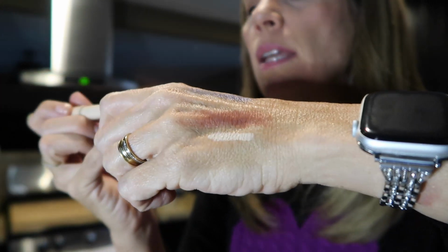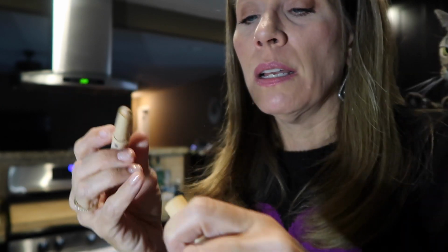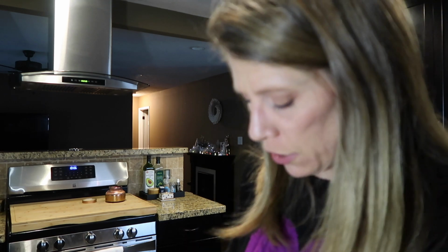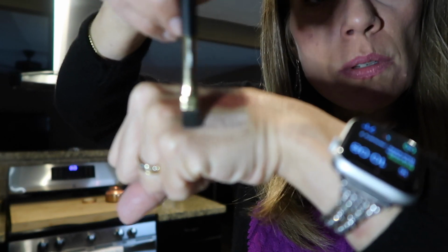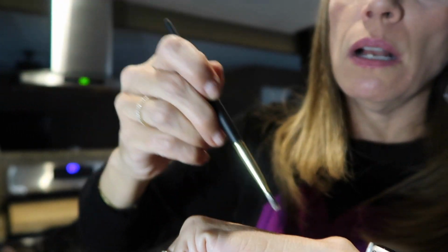We have that one. And on the other end is a little bit more of a neutral skin tone color, for me anyway. Okay. And then it says to use this brush to, oops, let me get it out of here. I haven't used the brush yet. It says to use the brush to sort of, yeah, excellent. Oh yeah, that's great. Ooh, that's nice. That's a great little brush there.